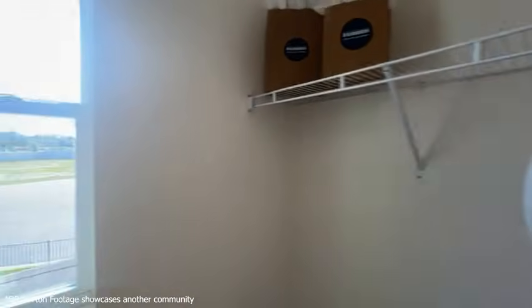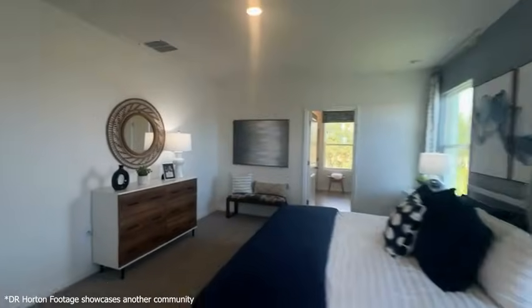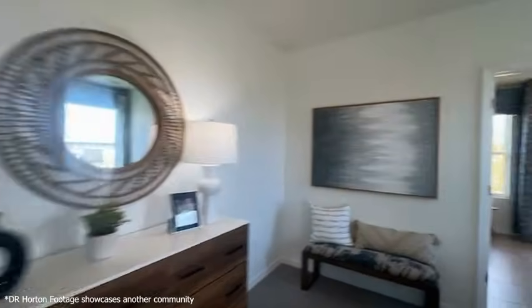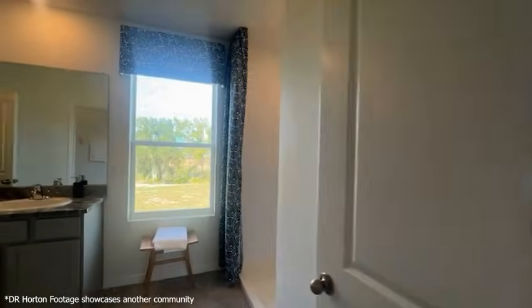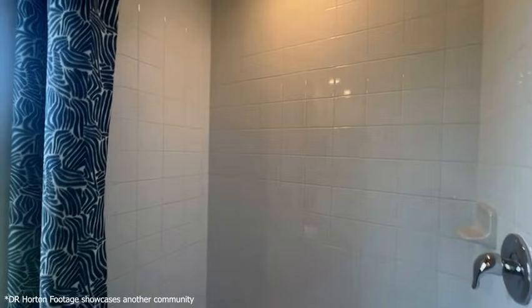Now Lennar is not going to be offering product until probably 2026, but you should know that they will be offering townhomes, single family homes, and get this, they're going to have an active adult section, 55 plus, and that section will have its own clubhouse and its own pool.